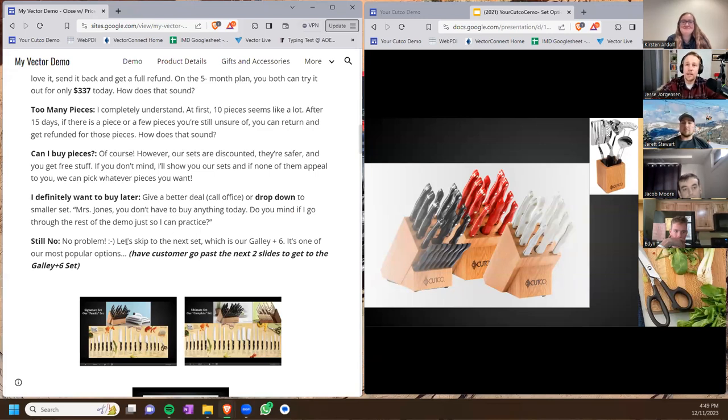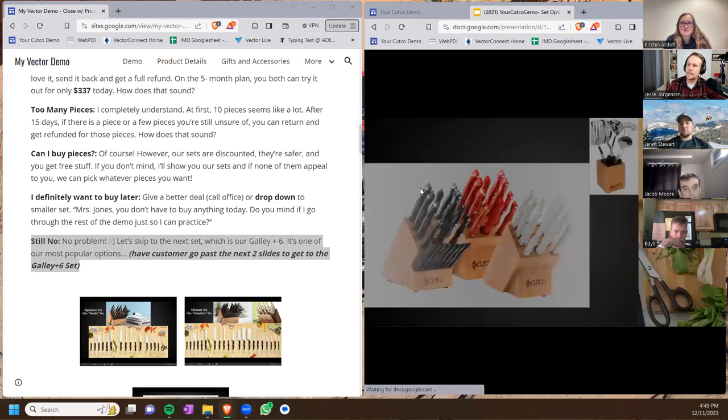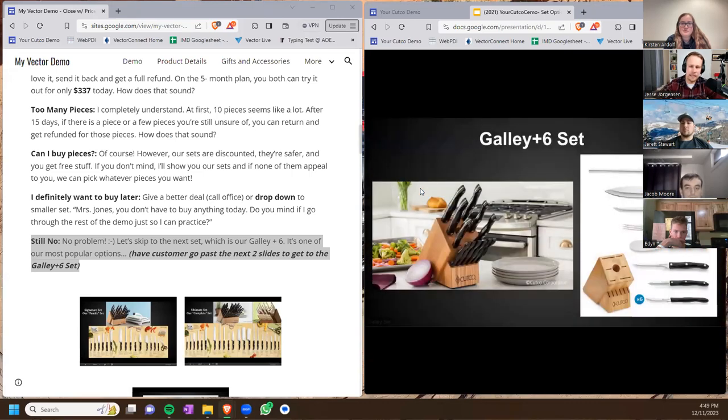So let me just show you our other options. My job is just to show you all the options and we can see if there is something that would work for the budget. So why don't we go ahead and skip past the next two slides until you see the Galley Plus 6 set. Did you find that okay? Yep, we see it. Okay, cool.